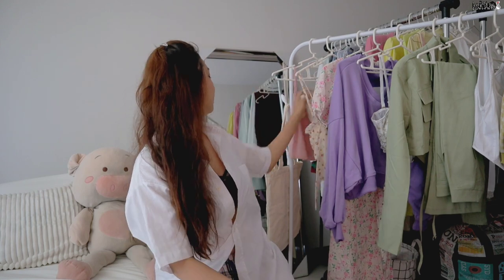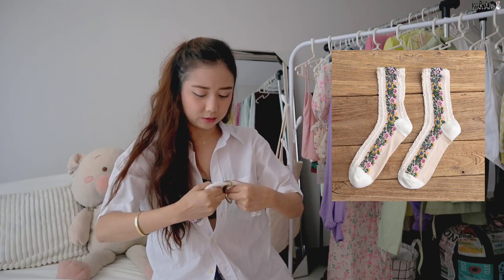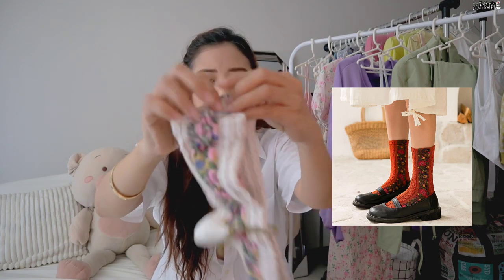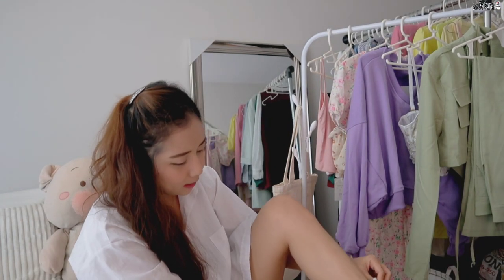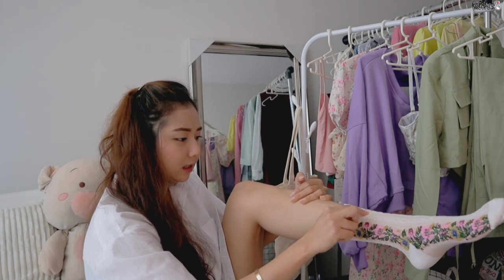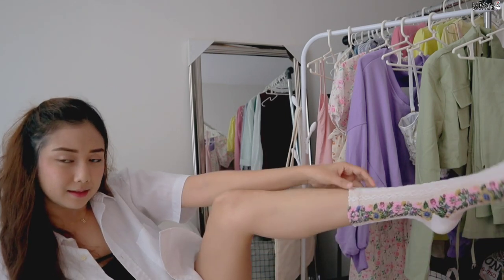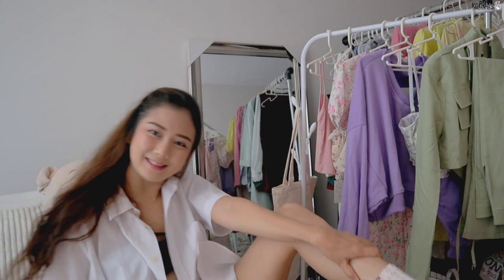Let's get started. Okay, for the first item is these socks. It's a floral socks. I just saw this in Pinterest that, you know, nauso na naman tong ganitong klaseng socks. I like the details of these socks. So let me try it on. Let's see. You can actually pair this sock with plain clothes, especially the beige one, because the color is like skin tone, and it has nice patterns here, and has floral stuff like here. I like it. Super nice.